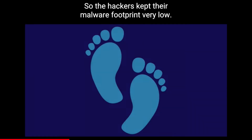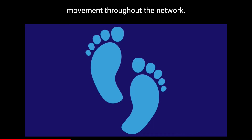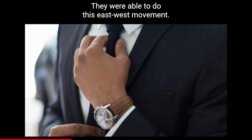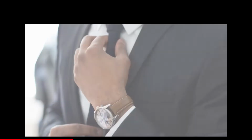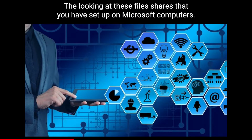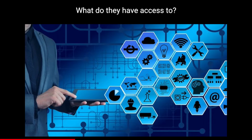So the hackers kept their malware footprint very low. They preferred to steal the credentials to perform lateral movement throughout the network. They're professionals. They were able to do this east-west movement. Once they're inside a network, it typically takes about a week for them to have control over everything inside of a network, just statistically. They're moving around to other machines. They're looking at servers. They're looking at these file shares that you have set up on Microsoft computers. They're looking at the Active Directory server. What do they have access to?